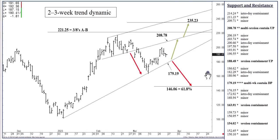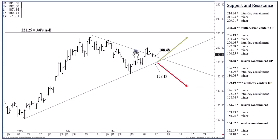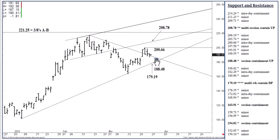So here we are, 188.48 is our daily support, and above which we've got 200.66. Now, 200.66 is nothing more than last week's high. And we've had trouble in this area. I think it could certainly give us trouble today. It may actually contain daily buying pressures, but I would keep it light here in terms of aggressive selling.